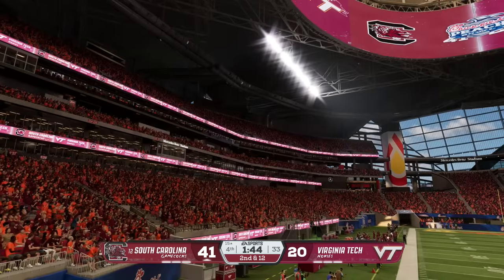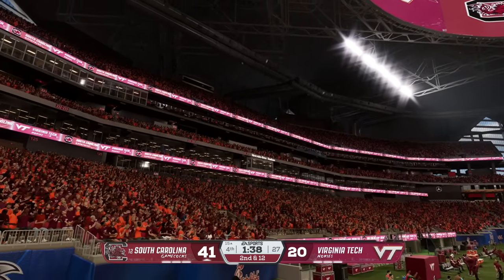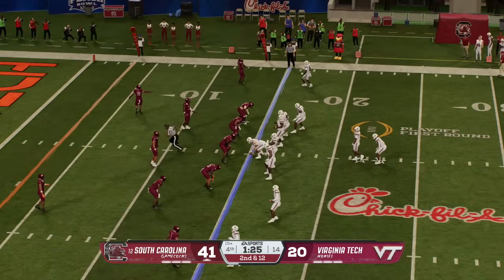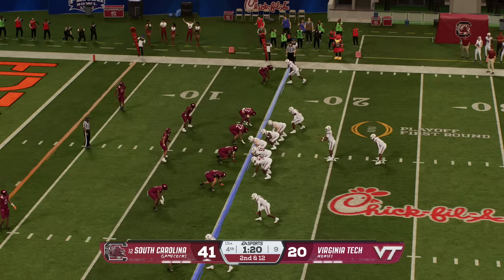You know, what separates good defenses from great defenses is you're going to give up some catches. But what do you do after the offense makes the reception? Are you giving up much space? Are you giving up yards after the catch? Here, just a really good job by this defense. Yeah, they gave up a reception, but right there made a nice tackle for a loss.